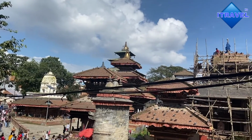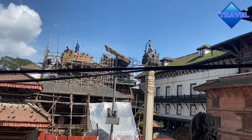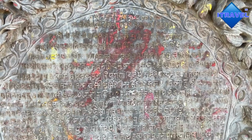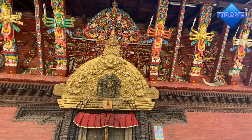Kathmandu Durbar Square is a top tourist attraction destination without a doubt. Visitors to this area are welcome to visit the stunning structures with detailed stone-carved monuments and wood-carved panels and windows.